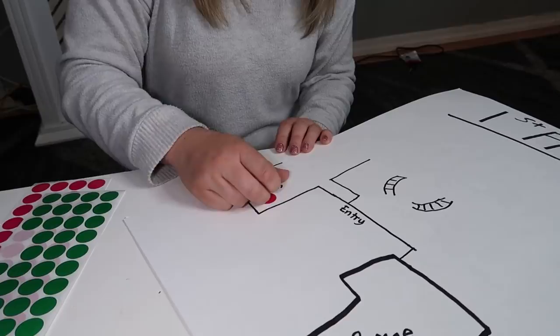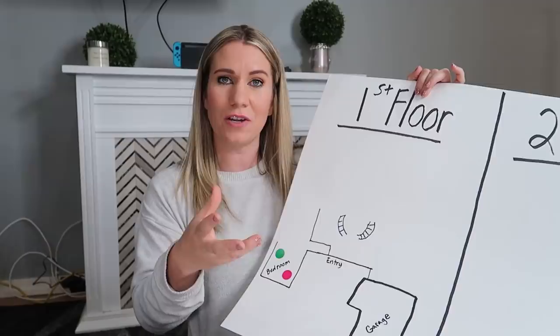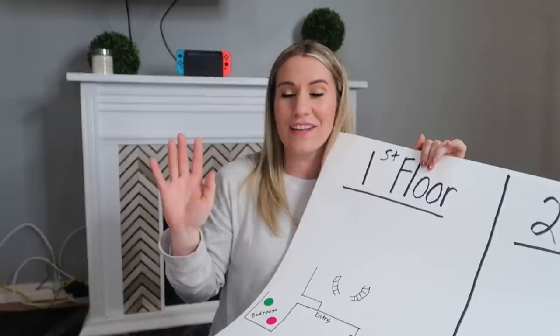We have a lot of friends and family helping us move. So I'm gonna put this by the front door as we're carrying boxes into our new house. They'll be able to come in and look at it and say, oh, okay, this box is going in this room based on the color. So it's all color coordinated. So hopefully nothing gets lost.